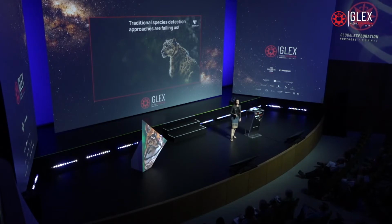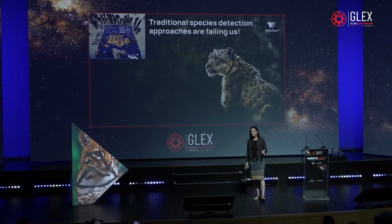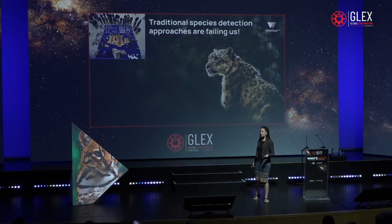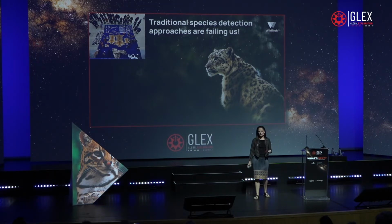And this is having huge consequences. So take the illegal wildlife trade. The illegal wildlife trade is a multi-billion-dollar problem. It has had huge ecological, economic, and national security consequences. But it's the inability of customs officers, law enforcement, anti-poaching squads to be able to distinguish between a legal sample versus an illegal sample quickly, easily, and inexpensively that is one of the biggest issues in the enforcement and prosecution of the illegal wildlife trade.